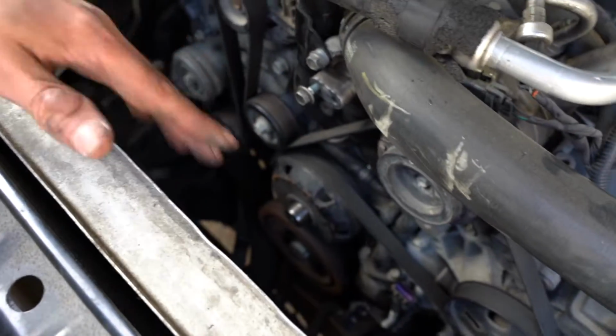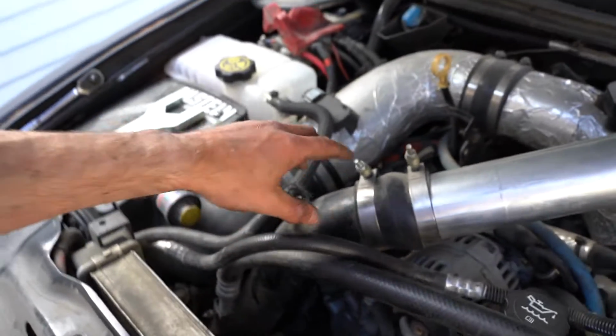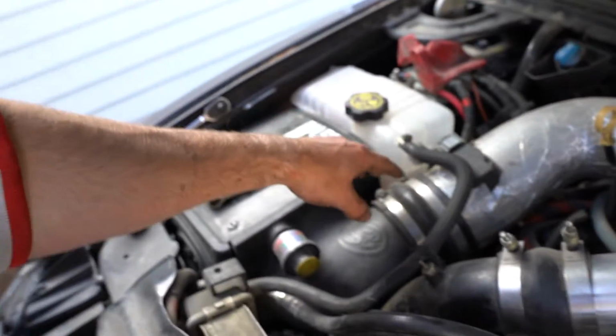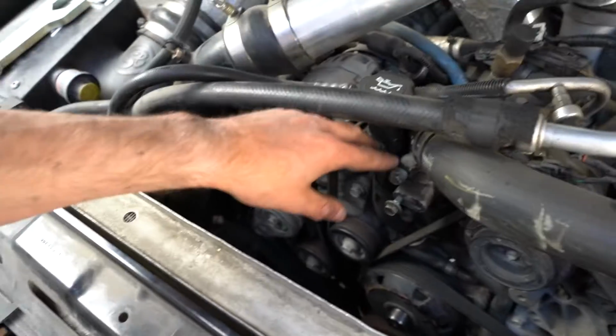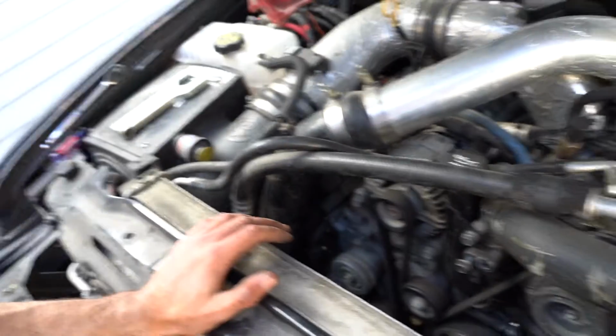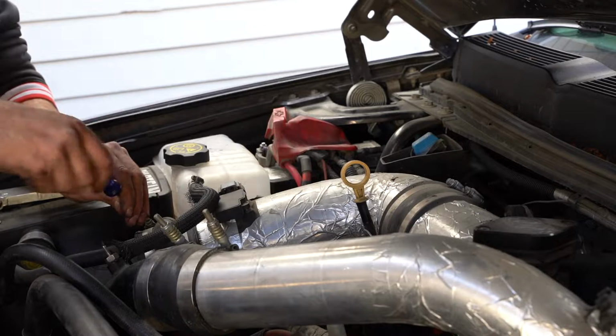Okay, so we got the fan out of the way. Next, I'm just gonna start pulling off intercooler piping, intake piping, and kind of get some of the stuff off the top, and then we can work on serpentine belt and wiring harness, start pulling all that back.